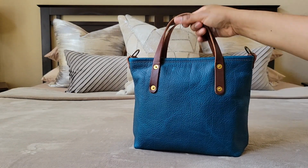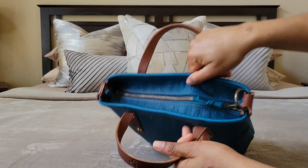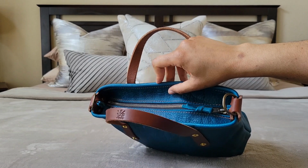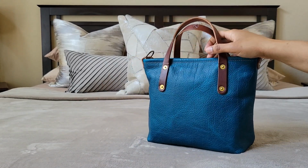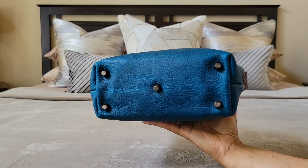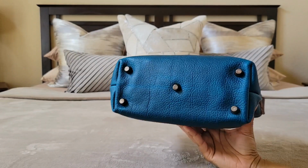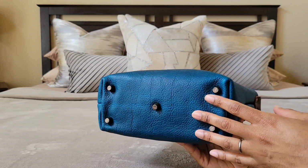I had brass rivets added instead of their copper rivets. Copper rivets have a little pinkish hue, and I didn't really like that. And I also had them add a zip rolled top. The other bags that I'll show you next have a raw top, so you'll see the difference there. Also added 5 feet on the bottom. They no longer let you do 5. I might have been one of the only ones to do 5, but now you can add 4 feet.